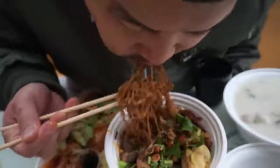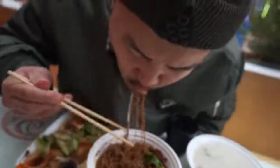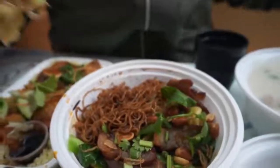I just boom. Tok Tok at Wok Wok. Andrew, I love this at Bo Ki. I love it here. This might be the most underrated dish in the Chinese diaspora.